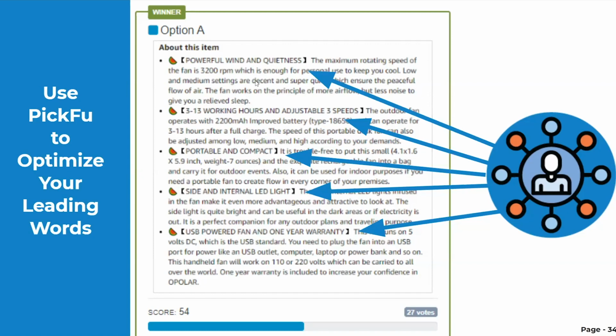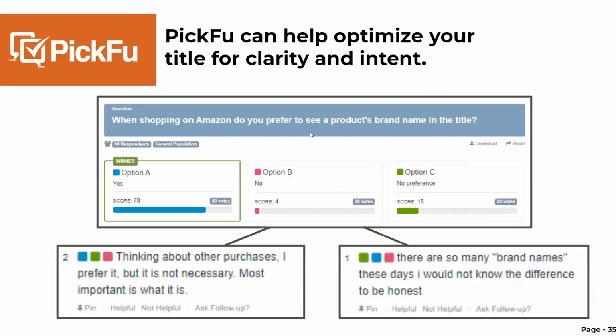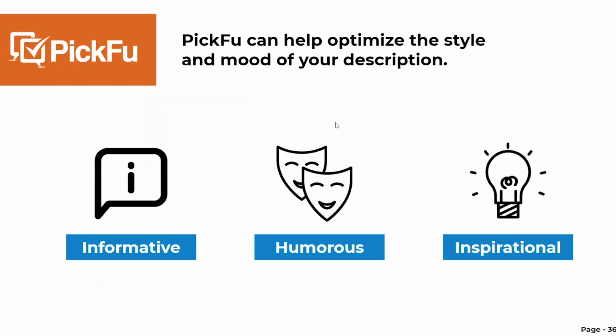Again, if someone's just on your listing for a few seconds or they're just skimming through, you want to be able to send as much valuable information to them so that they can make a good buying decision. And PickFu can help you test those different leading words. You can also do the same thing with your title, right? Again, you know which words probably need to be in your title, but you can use PickFu to move the order, move the position of the words just to optimize the clarity and intent.